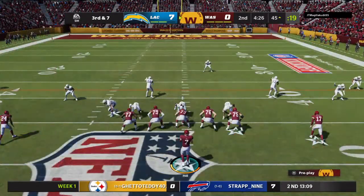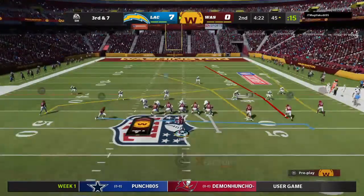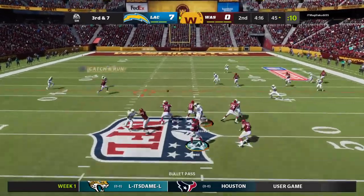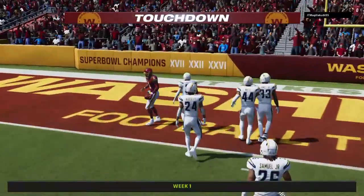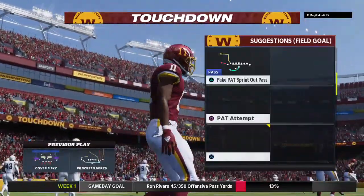They'll need to get this to the 38. That's where the first down marker is here on 3rd. Now it's Hill. Man open, that's Henry Ruggs. Touchdown, Washington. Henry Ruggs, 45 yards.